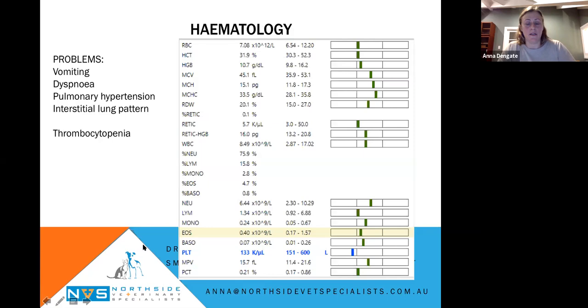He had some hematology performed, which was fairly normal. As you can see, everything's between the flags, apart from a very subtle thrombocytopenia, which was supported by a smear, but that's a pretty subtle thrombocytopenia for me to pick up in a smear. But I counted around 100 platelets, so that seemed to be pretty accurate, and there were no clumps on my smear.